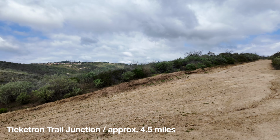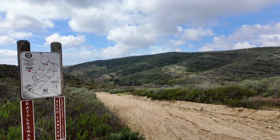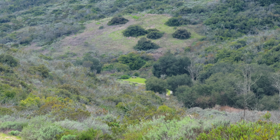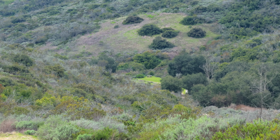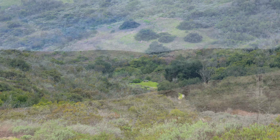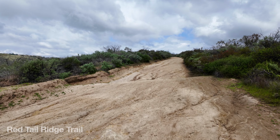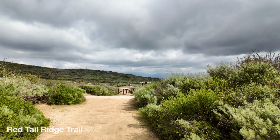Next trail junction is the Tickertron Trail. This is the one we passed earlier. This is the other end of it. And if you look back down into the canyon there, you'll see a little campground. That's Deer Canyon Campground, which you can book on the Crystal Cove website. There's also other campgrounds here that offer ocean views. If you want to do that, you can camp here. And once we get past that junction, the trail is now called Red Tail Ridge Trail.